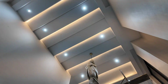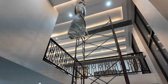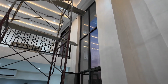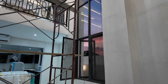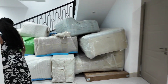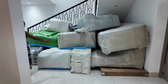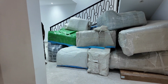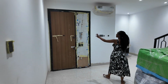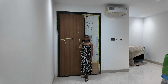They've covered up the chandeliers, so once everything's done, they'll be shown. When I come back next time, you'll get to see the beauty in all the details, the lighting, the furnishings. There's the furniture that's still wrapped up, which will all be installed once everything's finished. And then this is the front door here. Gosh, I'm 5'4½", and I can't reach the top.